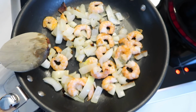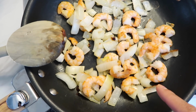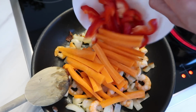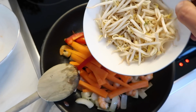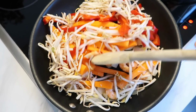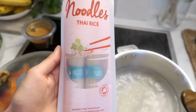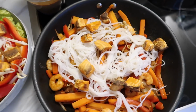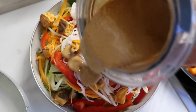Okay, so for Mo here, I'm making him the warm version, and he really likes shrimp with his pad thai. So I've got some onion, some shrimp, and now I'm gonna add in the vegetables, so the carrots and the red bell pepper, and also the bamboo sprouts. Alright, the noodles are done, and I've added half of them here and the other half here on my salad.